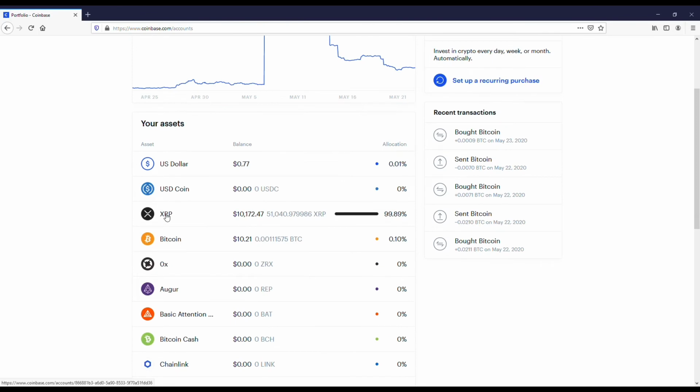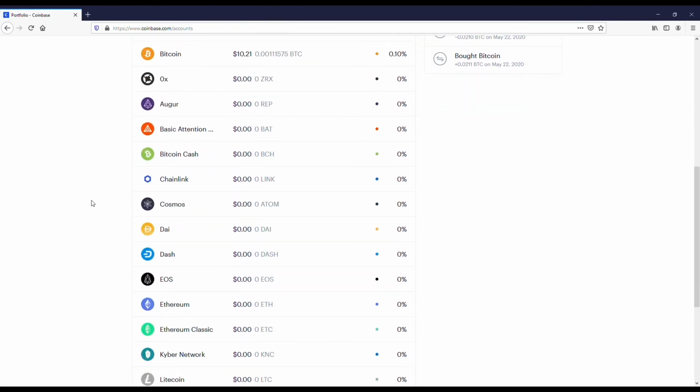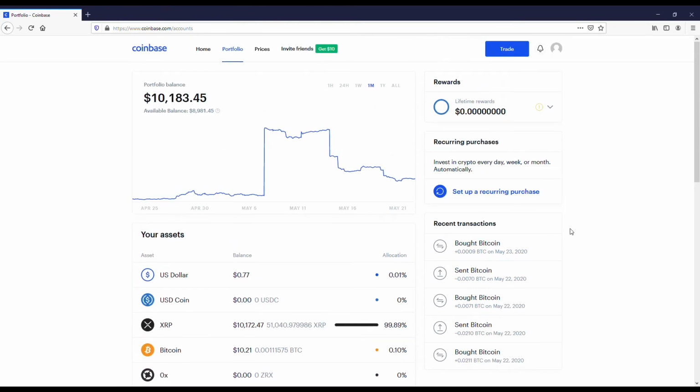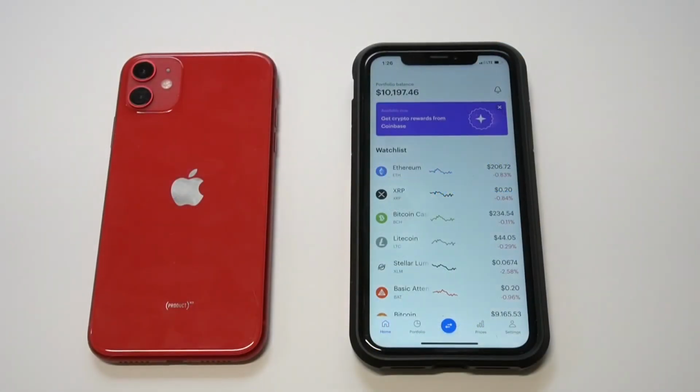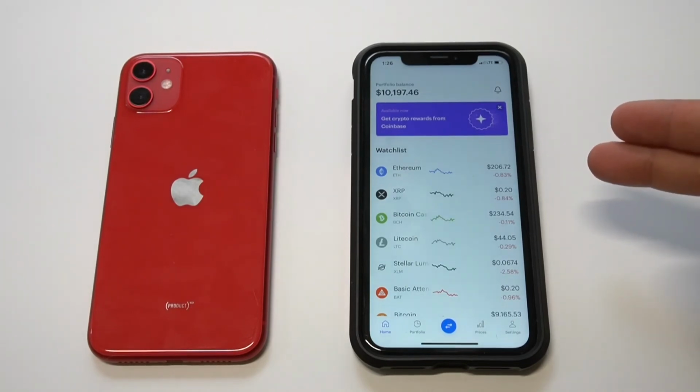So now I want to get into the actual app. I want to just go over it a little bit here, but you can also do this with obviously any other coin on here. Bitcoin was just my example, but let's take a look at the Coinbase app. All right, so now we're going to be taking a look at the actual Coinbase app using an iPhone. Now, the platform looks exactly the same if you're using Android, so I just want to let you know that.